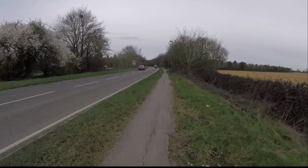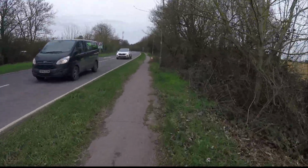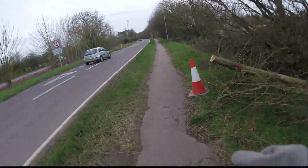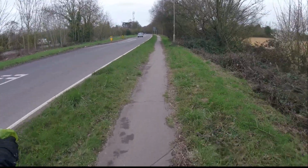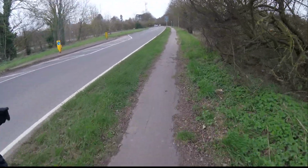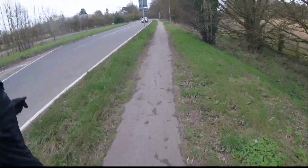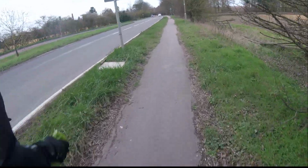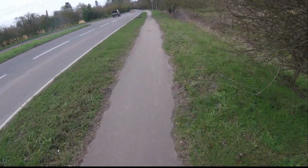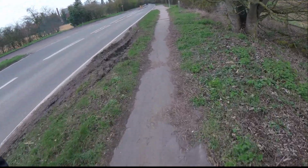Uneven spots on the pavement, there's a few roots and uneven parts, but the rest of it you should be okay on. You can see as we approach the farm track, this will be taking you back in towards Cholsey.